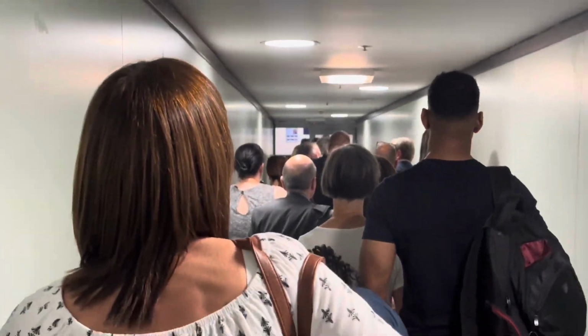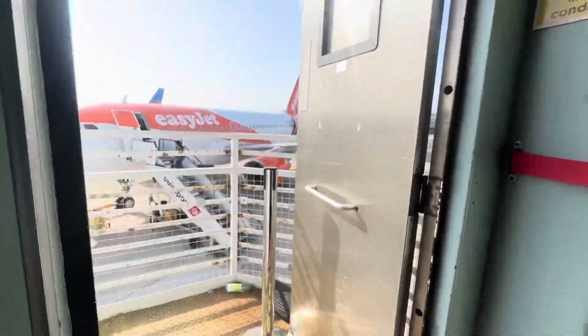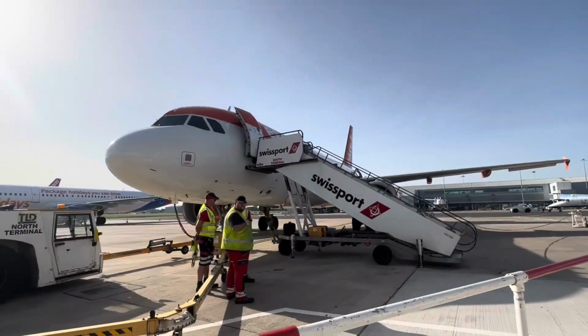So without further ado, let's get straight into boarding the aircraft, which I do have to admit was a slow start, as there was a problem with the scanner. So instead, the gate agent had to read our booking reference numbers off our boarding passes, which I do imagine is a pain to deal with. After persevering through the queues, it is time for me to finally make my way out towards the apron to get some views of this beautiful aircraft.